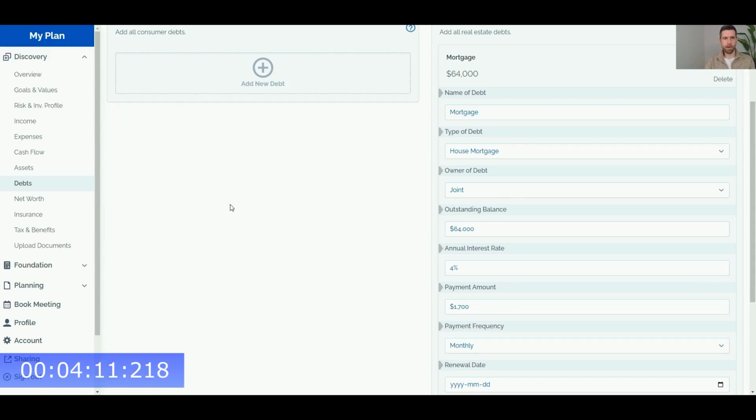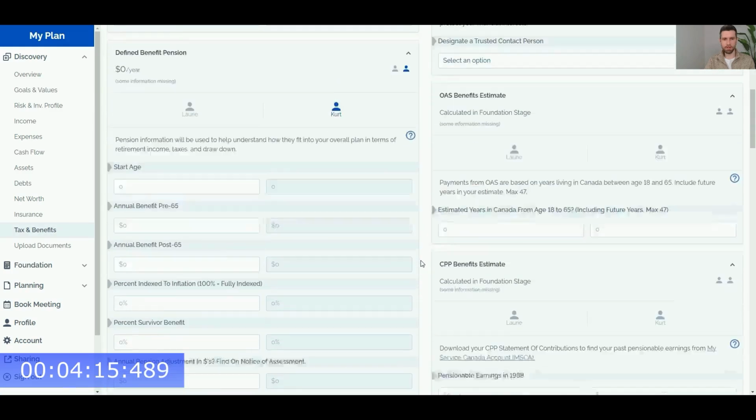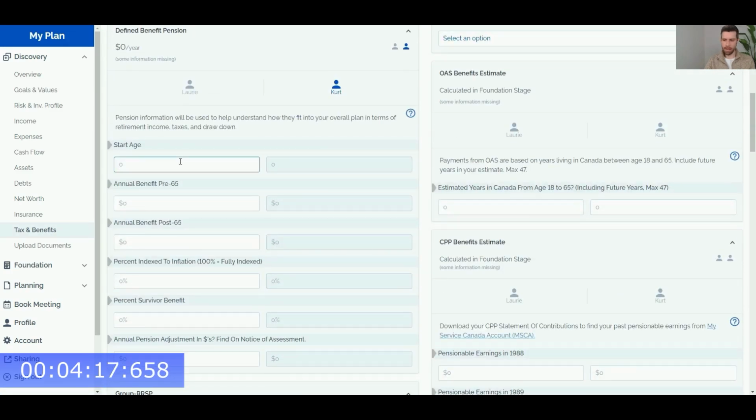Done. Now we can skip over some of these other sections, but we do need to add some tax and benefit information. Specifically for Lori, we need to add the pension. So we've got 58 as the start age. Pre-65, Lori gets about $35,000 a year. After 65, when the bridge benefit goes away, it's about $30,000. Lori does have a 100% indexing option, which is reflected in these lower values here. So we're going to choose that.